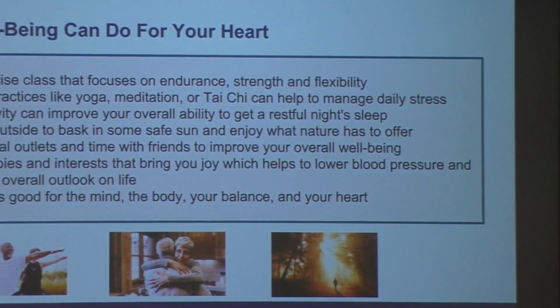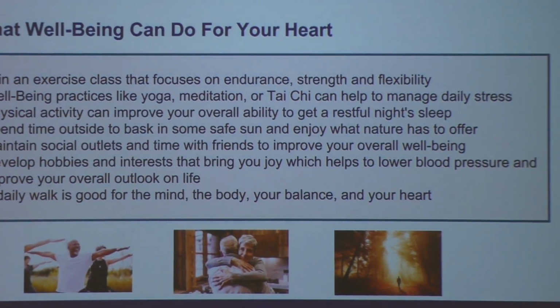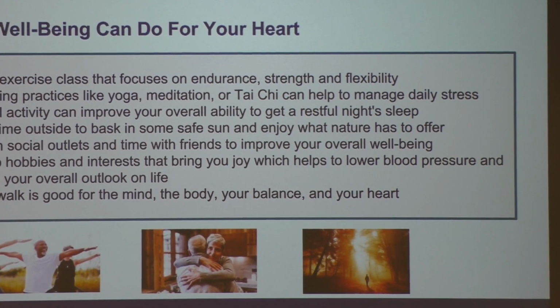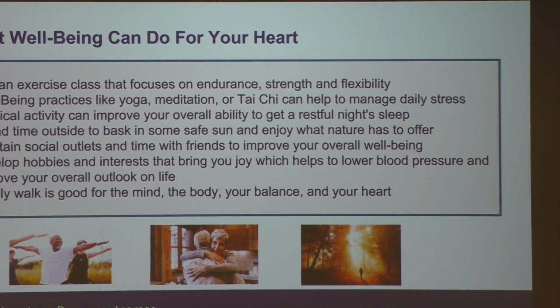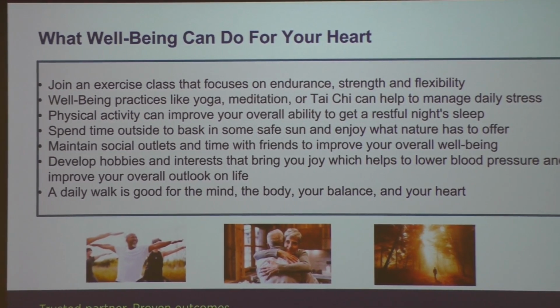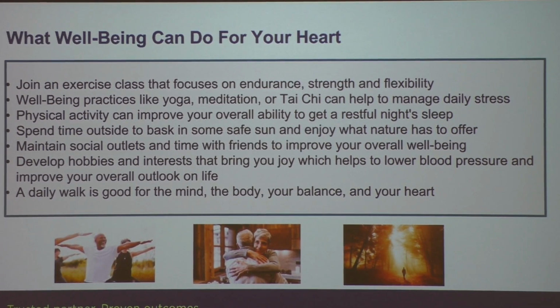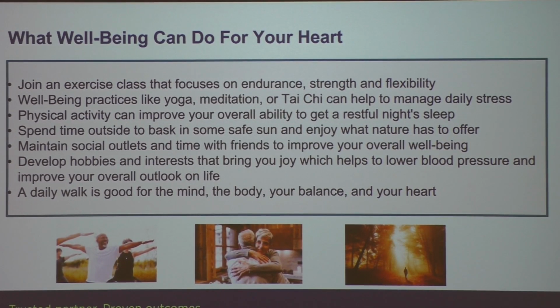So what can well-being do for your heart? Here we go, a joint-friendly exercise class that focuses on endurance, strength, and flexibility. Well-being practices like yoga, meditation, or Tai Chi. I bet most of you go to the Tai Chi class, because every time I walk down there, there's no room. Are you really getting a good benefit from that? Very much so. It's calming. It's relaxation. It clears your mind. That is great.